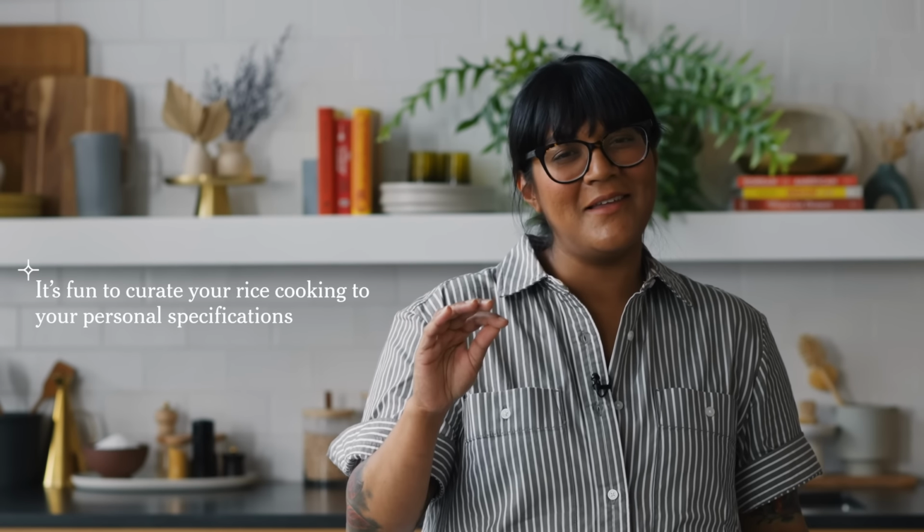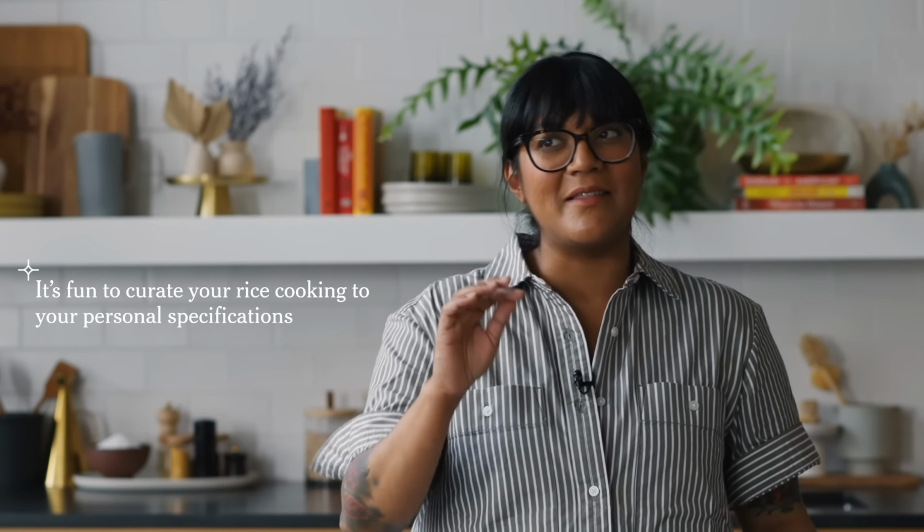Maybe you like your rice a little bit firmer or a little bit softer. So I like to write my personal favorite ratio on the package to go back to, and then if I buy that rice again, I'll write it down. You can curate your rice cooking to your personal specifications, and I think that's really fun.